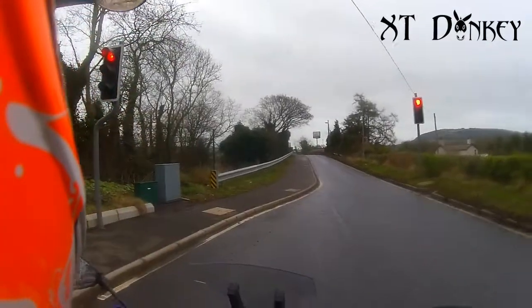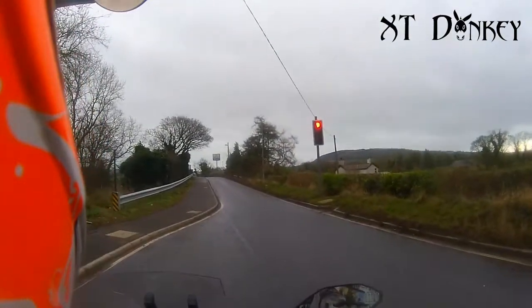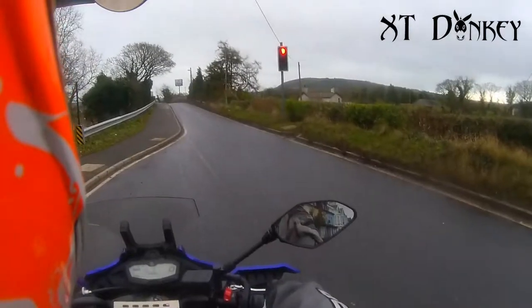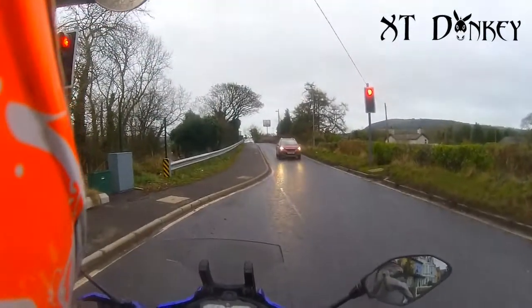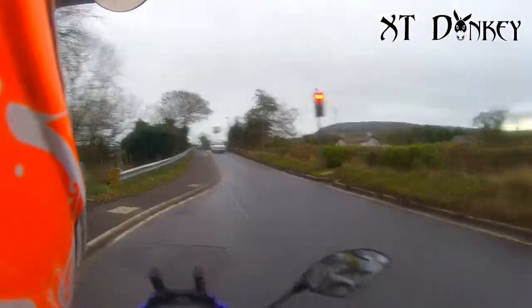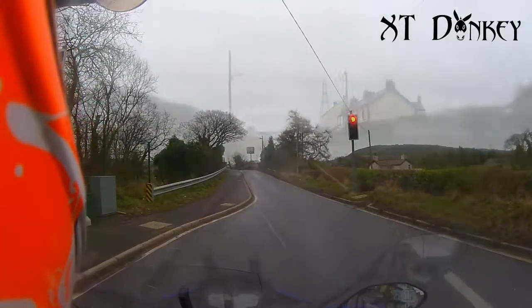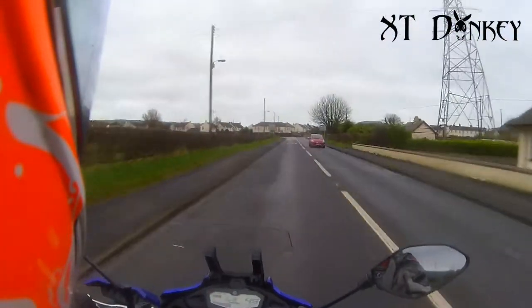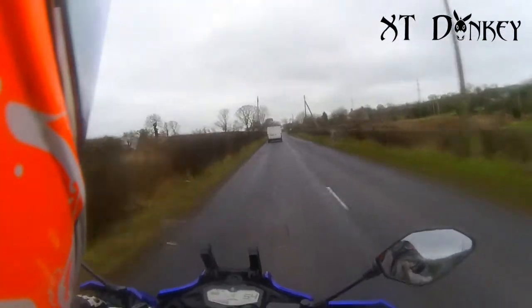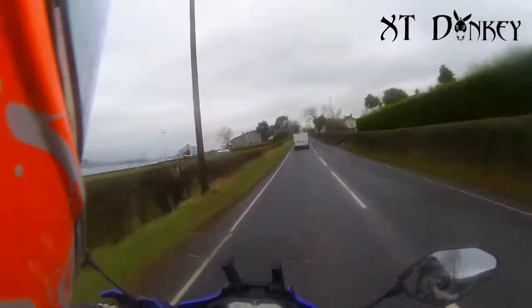So after spending a bit of time on the bike, I've done about 26 miles. I'm down in my favourite area, so let's see what it's like. Stock exhaust wise, I like it, but I would have to change it. Dear goodness, it just eats the bumps up. That was a big bump, and that was pretty good.